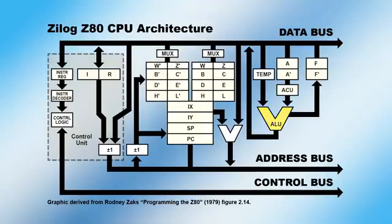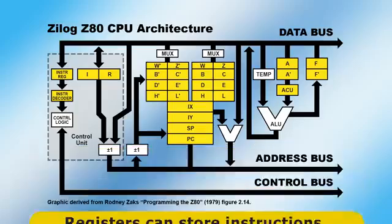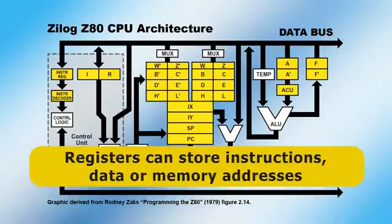There are also a number of registers, which are very small memory banks, just a few bits in size. Here on the Z80, all registers have either an 8 or 16-bit capacity, although in a modern processor, registers are typically 32, 64, 80, 128, 256 or 512 bits in size. As we will see in the next section, registers can be used to store instructions or data, as well as memory locations, which are known as addresses.